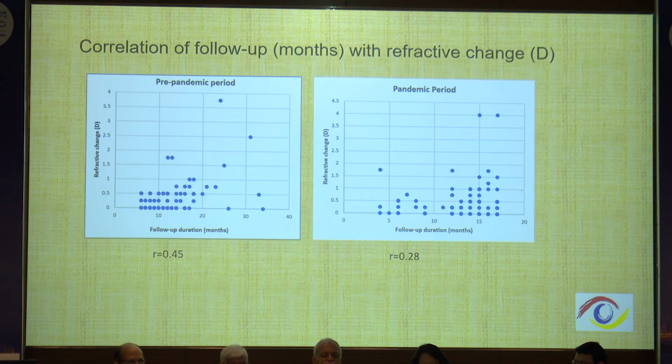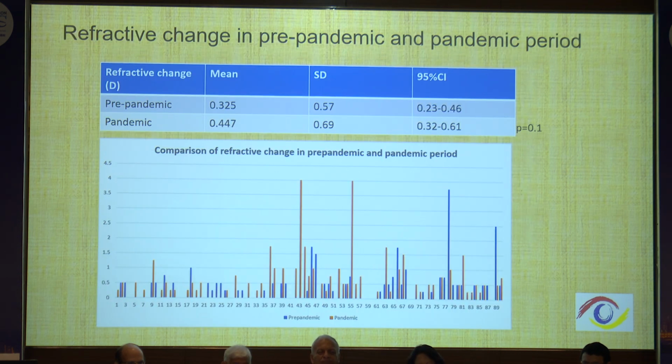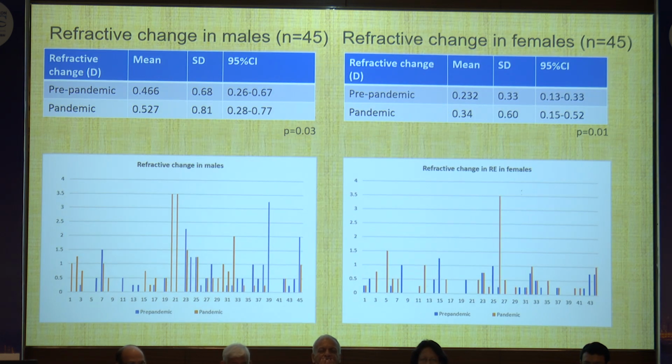We correlated the refractive change with the follow-up in months using Pearson's coefficient, and we found that in the pandemic period, the Pearson's coefficient was less compared to the pre-pandemic period. Also, in spite of the shorter duration of follow-up, the refractive change was more in the pandemic period compared to pre-pandemic, though this data was not statistically significant. We considered statistical significance using a paired t-test with p less than 0.05.